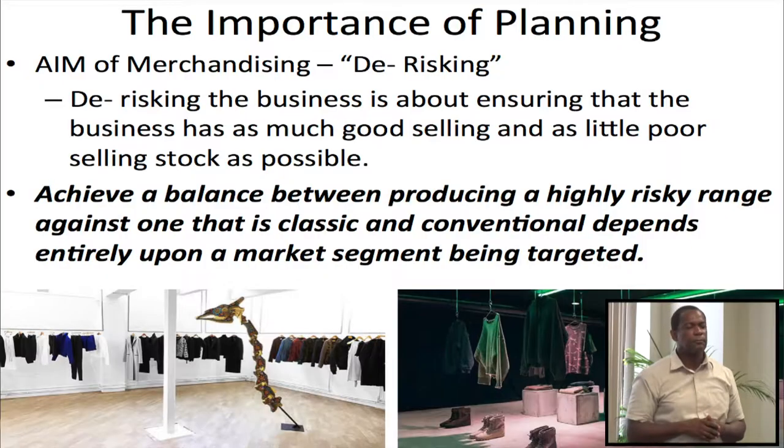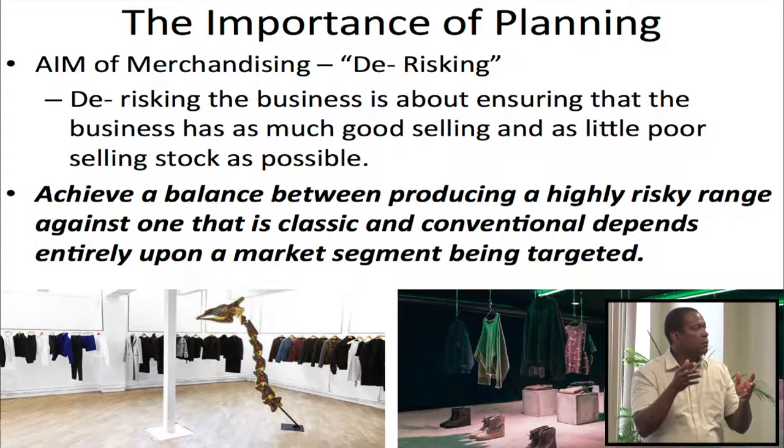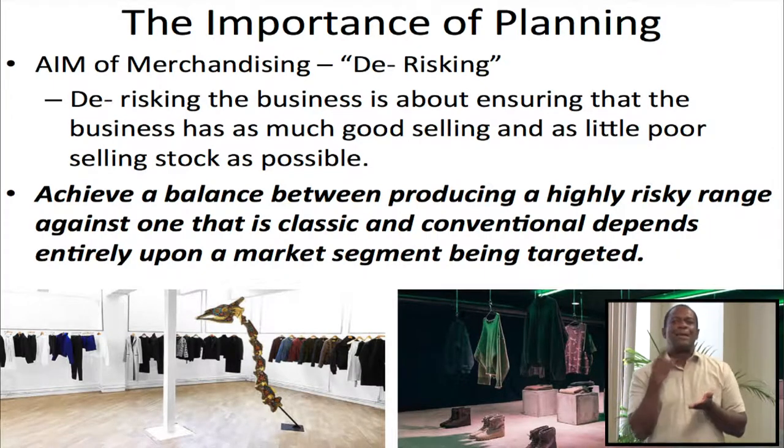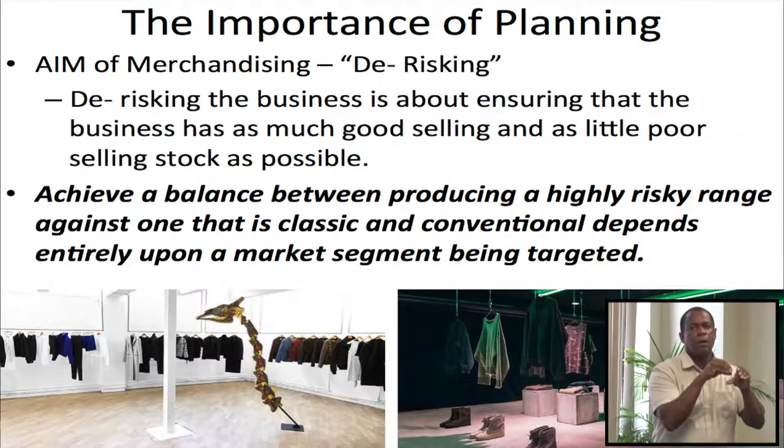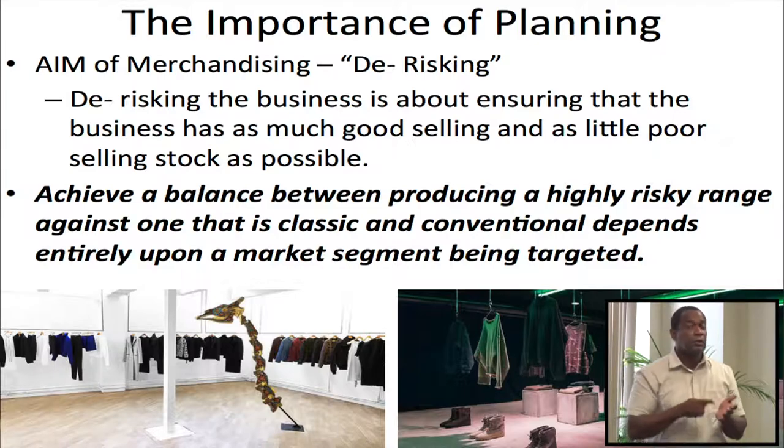So the aim of merchandising, why do we need to do it? It's to de-risk your merchandise as much as possible. Now the thing with designers is, a lot of times you all are working on instinct. So you really don't have a good idea of what is going to be the demand for your products. You make it, you have your show, but you don't know if you're gonna sell 10 of these pants, 5 of them. And this is where merchandising comes in, especially for the mass market retailers.